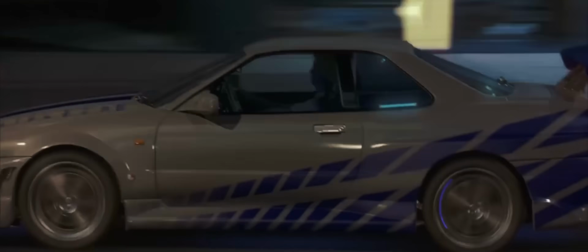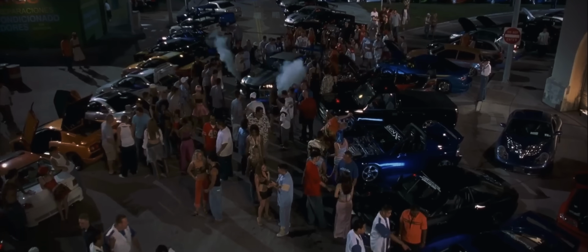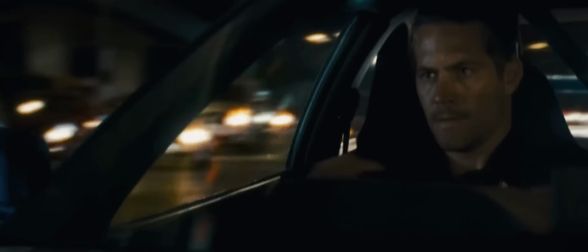If you know the movies, then you'll know that on a couple of occasions the Skyline featured was Brian's car, played by the late Paul Walker, who went on to own several of them for himself. Its cinema fame of it racing around the streets, being hurled around all over the place, created a cult hero and fan base all over the globe. Some might say created the millennial car enthusiast.